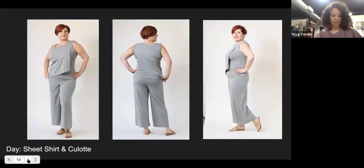So the next look Monica's wearing is our sheer shirt and basic capri pant. Now the shirt is a tank top. It's a double layer tank top. The under layer is form fitting, and the outer layer is a loose fit, and it does a nice job of adding a little bit of camouflage and attention with its asymmetry.